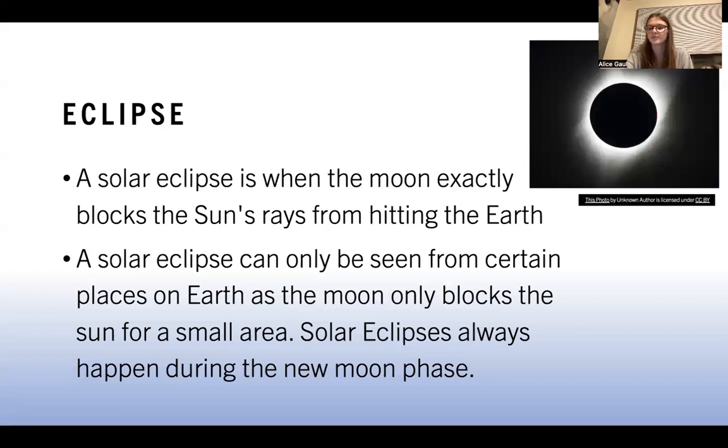I remember a few years back that it happened, and it was for a very short amount of time. You had to go outside. You had to wear these cool little sunglasses that protected your eyes from the sun's rays, because you do not want to look directly at a solar eclipse, but it is very cool to see. In this picture, you can see that it completely blocks out the sun, and you can just see the light coming in from behind it.